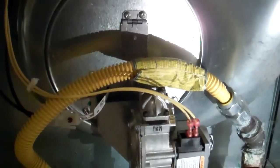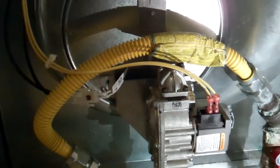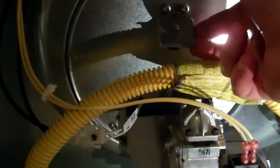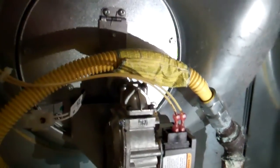And a hint that you need the corrosion cleaned on that flame sensor is if you get a flashing yellow LED. That flashing LED is basically telling you it is not sensing a good, strong flame. And you look inside the inspection door, which is right here, and the flame could be very strong. So let me break down what you need to do in order to take care of this problem.